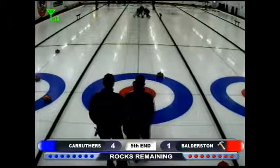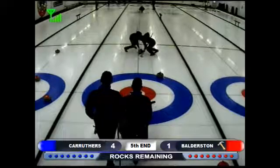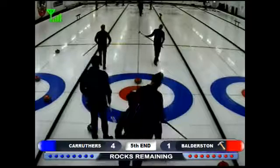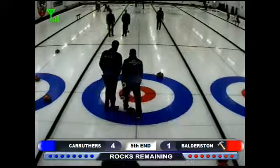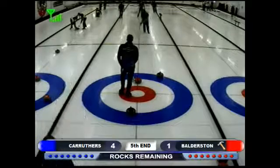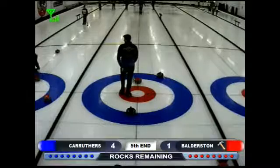Certainly not throwing a lot of weight at this one. This is definitely going to curl at the end here. Whoa! Just a little bit of an oversweep on that one. You think you wanted to hit a little higher? Curl a little more, I think, to make the double. Oh, yes. That's firm. Let's rip it.